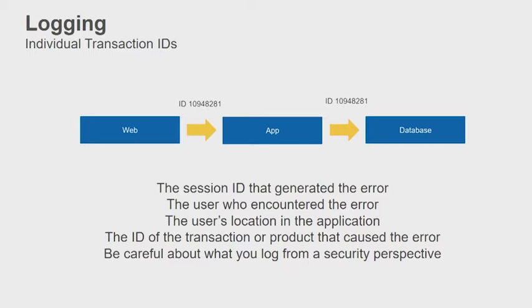Right here, we'd like to tell you that you should have a session ID logged that generated the error. You should have who the user is that encountered the error. You should log the user location in the application, and the ID of the transaction or product that caused the error. And last but not least, just be careful.